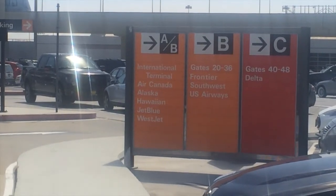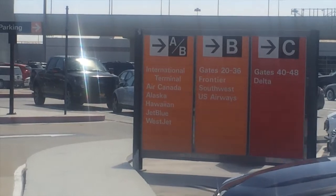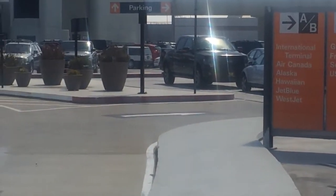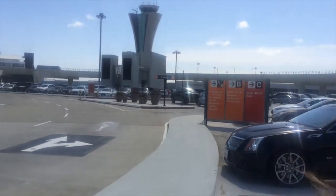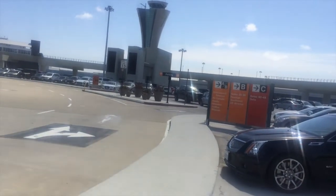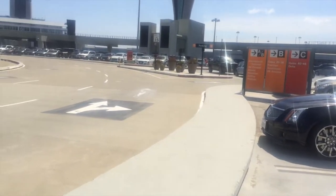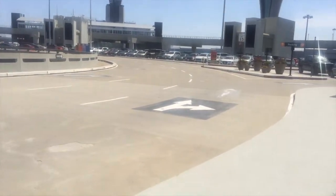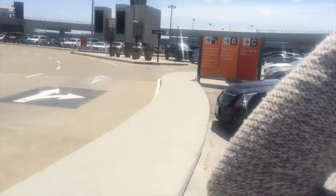Now I didn't mention Air Canada, Alaska, Hawaiian, JetBlue, or WestJet when I told you terminals 1, 2, and 3. Which terminal do you think they would be in? International terminal. Even though they're domestic flights, they're in the international terminal. We'll cover that again later, but I just wanted to bring that up to you guys.